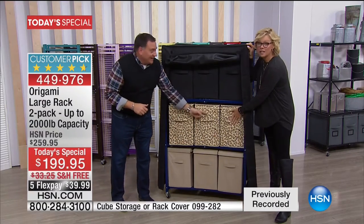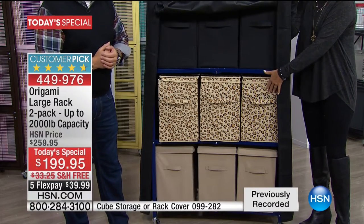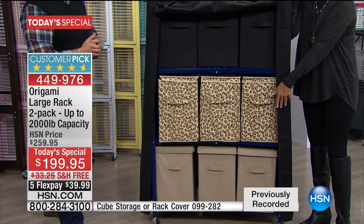And then the storage boxes are nice, too. These guys are awesome. You get a three-pack of these storage cubes. A different item number, but listed at the bottom of the screen, a 99282.